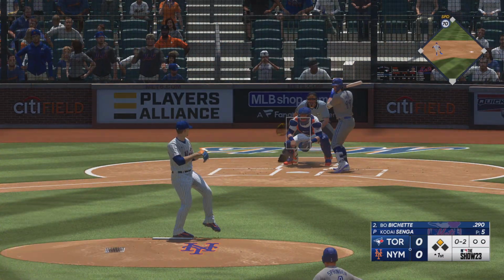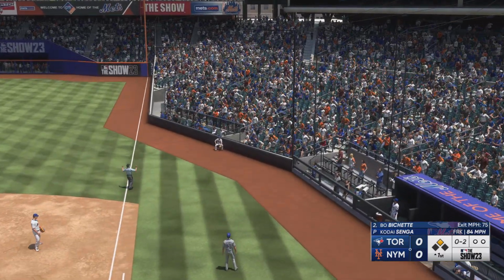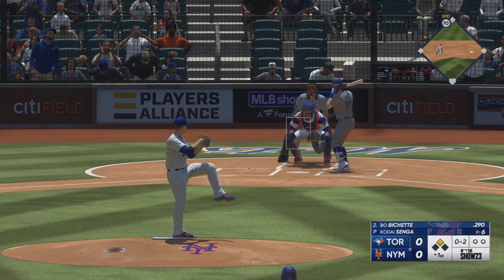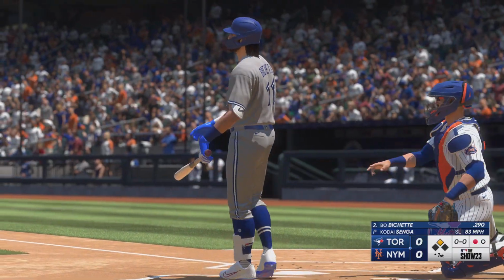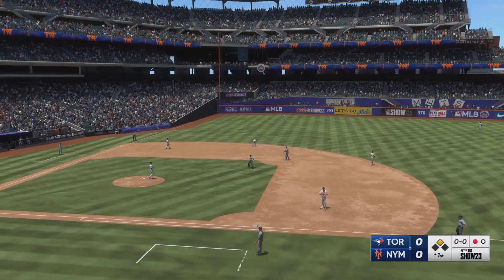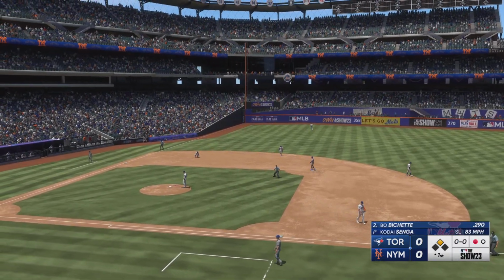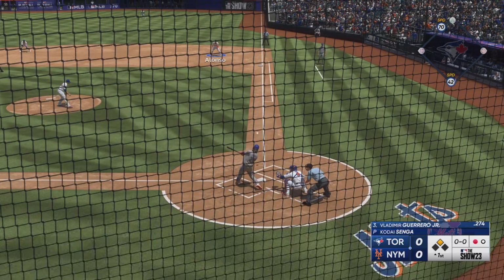Springer leads off second with nobody out. Fights that one away, and the count remains 0-2. Cuts on it and misses. That's a strikeout. Slider got him for strike three. Just indecisive in that at bat. He couldn't commit to the slider. Tried to sit in between. Just not able to put the bat on the ball.